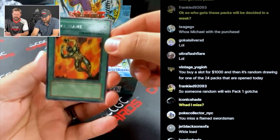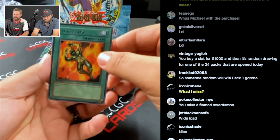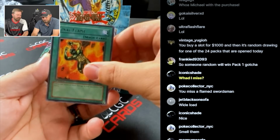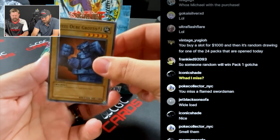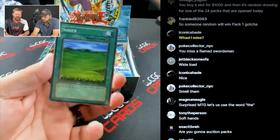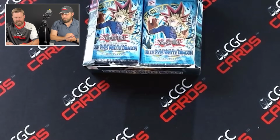First set. And Final Flame. Fantastic. Final Flame, awesome card. I love the art. Yu-Gi-Oh doesn't make art like this really anymore. This is where you're going to see some really aggressive art styles. Steel Ogre. Monster Egg. Nice. Monster Egg, I always think of those Bandai games. Oh, yeah, Monster Hunter stuff. And Sojin. Nice. Woo! Okay.